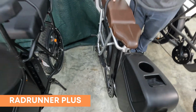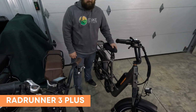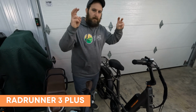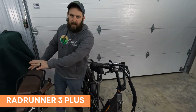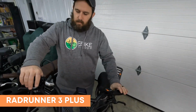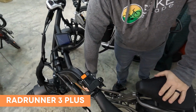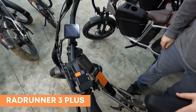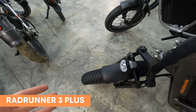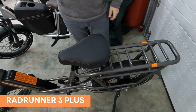And speaking of battery, I think we should move over to the brand new RadRunner 3 Plus. JT, what makes this bike special? So this got what we were deeming the Plus makeover, like I said, excluding the RadRunner Plus. So what that means, like we had already said, it has Tektro hydraulic disc brakes, you have the dual LCD displays, and the integrated 14 amp hour battery. And of course, you also have the 7-speed shifting, the front suspension fork. You do not get the premium headlight, and you do not get the passenger package as well.